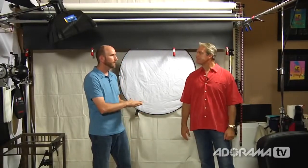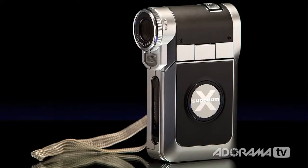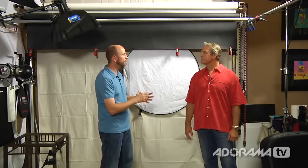What kind of stuff do you put on there? Is it still life kind of flowers and things like that? Exactly. Or some product shots. I've shot a few items where you really get that nice reflection. Is it hard to control the light, with all the reflections, or do you just have a nice front light? How do you control that from showing up in your images?